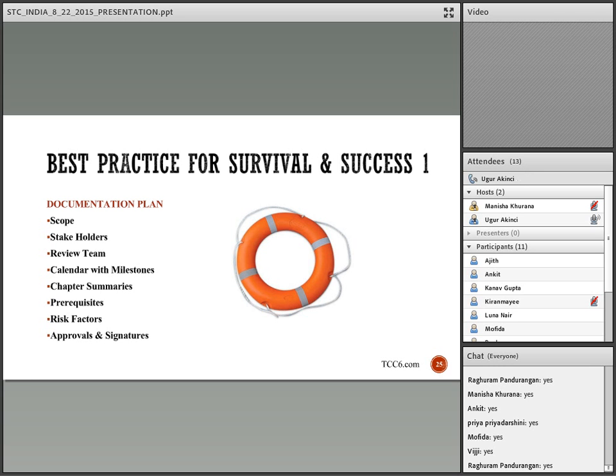A documentation plan, first off, has a scope. It defines the scope of the project. It defines the stakeholders. Who are the managers? Who are the go-to people? Who are the points of contact? What are their phone numbers? What are their emails, etc.